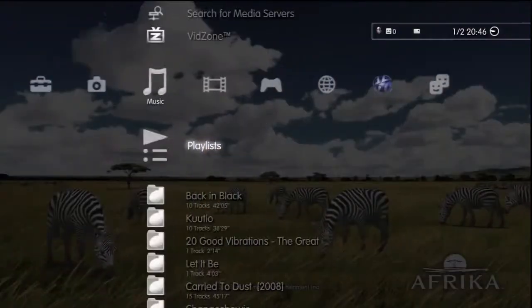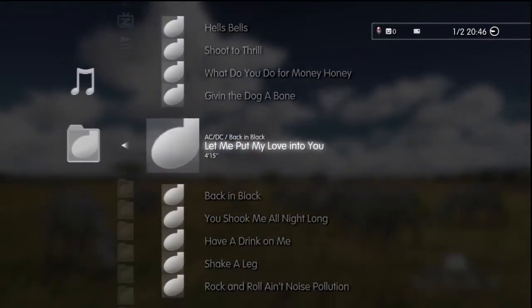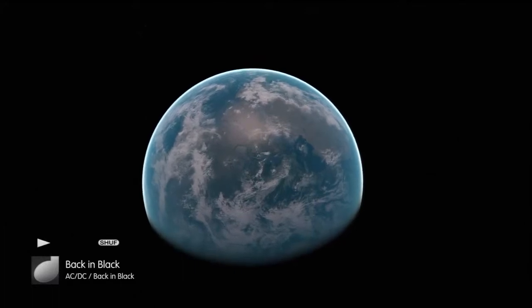The one media format personally for me that the game consoles have replaced are CDs. These days I mostly play my music off my PS3. It's just so easy and fast.